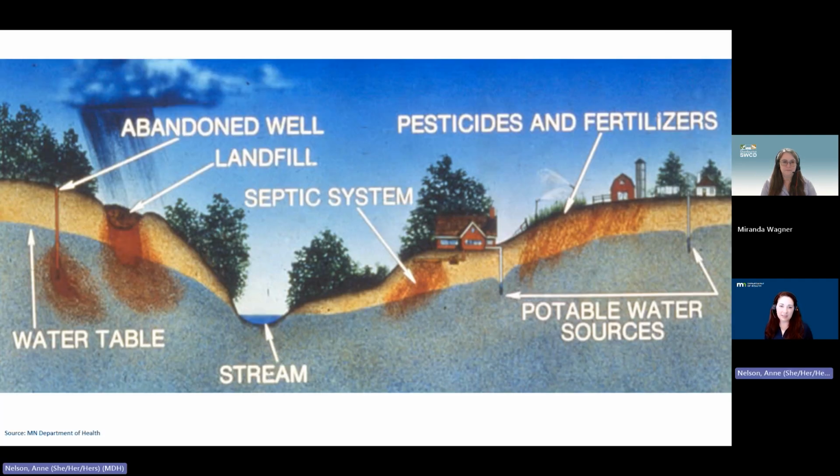And then different contamination sources. We know nitrate right now is really kind of a star child for quality issues, but we have a lot of other things that can contaminate the water. Right here we have our water table, a stream, and a couple of different wells, one from a farm and one from a house. You can get contamination from abandoned wells, so if you have one on your property, sealing it is a great idea. There is money out there to help seal wells.